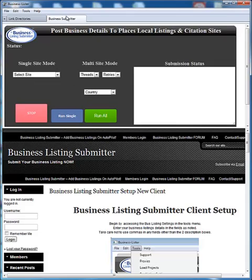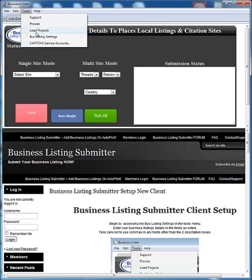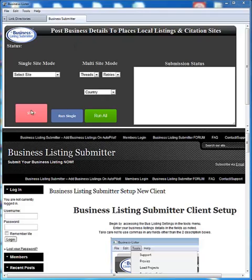So I just wanted to run through some of the main points that could cause an issue when you submit your listing. So just load up an example here.